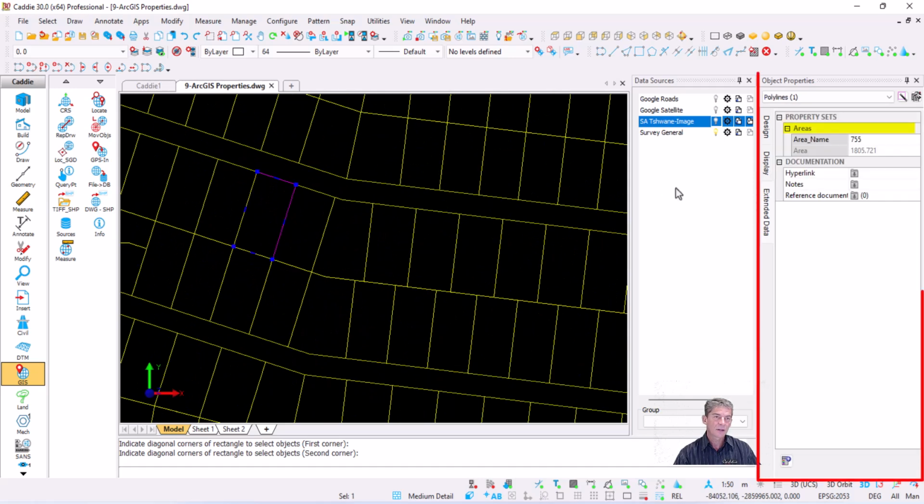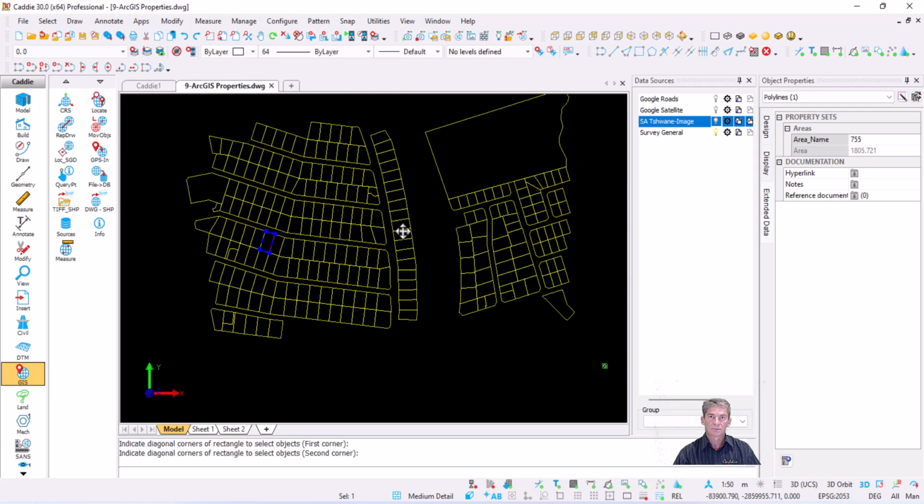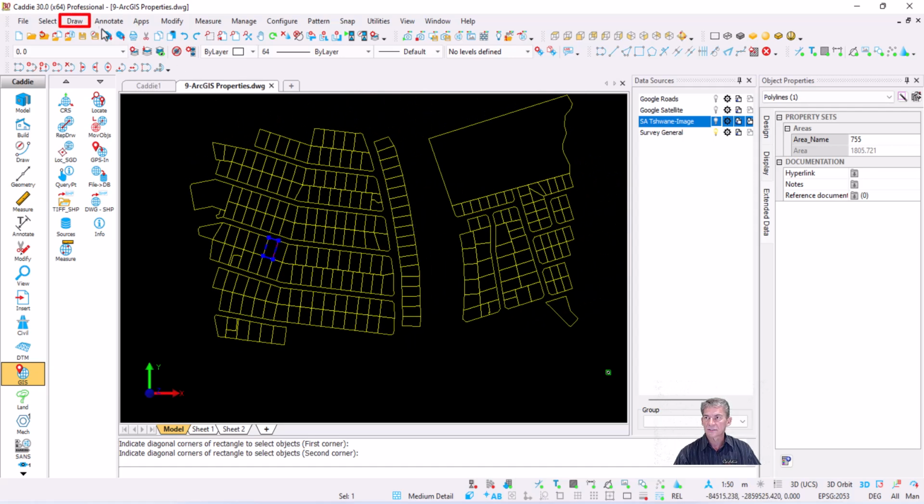If I left click on the right hand side, as you will see under my extended data, Caddie will give me my area name, that is 755, as well as the area. So now I can schedule it by just making use of the normal standard schedule command.